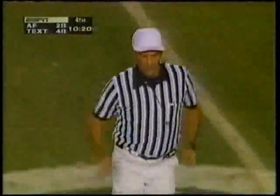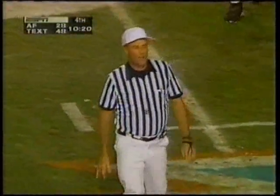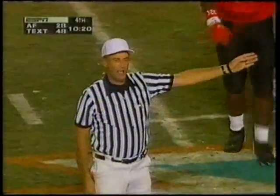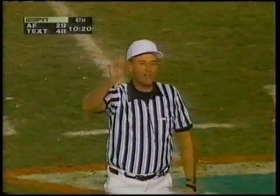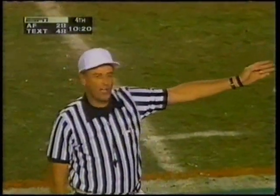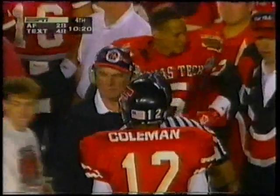Here's a call from Gordon Reese, our head referee tonight. There are 2 fouls on a play, and both of them will be penalized. Personal foul on the defense, 15 yards from the end of the run. The second foul is a dead ball. Personal foul on the defense. That's another 15 yards. Total of 30 yards. First down and 10.